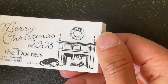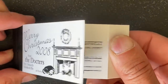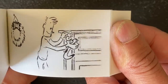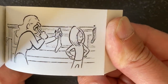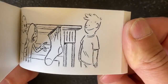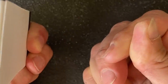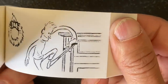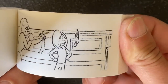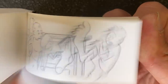Here's another flipbook that I did a couple of years ago. I spent a little more time on these drawings, you can tell. This one is, we're putting our stockings up. There's my wife and my daughter, and there's my son with a giant stocking. And my daughter says, hey, what the? And he goes, what? Because I have giant feet. Haha. So again, you can see it's just each drawing a little bit different than the last one. That's the trick. And that's how you make flipbooks.